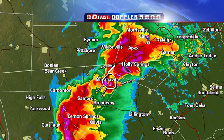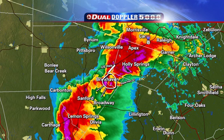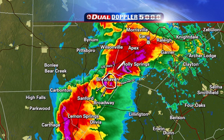This has a history of doing damage in the southern and eastern portions of Lee County, and it's going to be moving just to the south of Highway 1. Looks like it'll be moving toward Holly Springs. So if you're in Holly Springs, you need to be paying attention to this very, very closely because it is moving in your general direction. And again, it has a pretty strong history of doing damage.